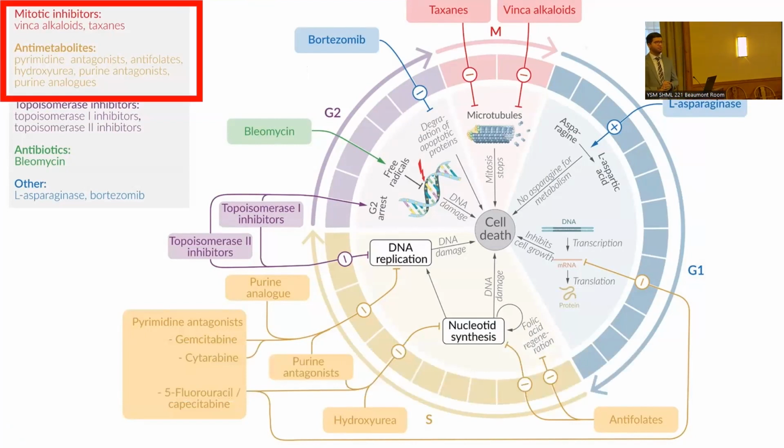The mitotic inhibitors essentially serve to stop the polymerization or depolymerization of the microtubules during mitosis so that DNA material does not separate properly, and that leads to eventual cell death. Secondly, the antimetabolites, for the most part, are modified nucleotides that are incorporating themselves into the DNA, again, causing DNA damage during replication and synthesis that will be sensed by the cell and trigger cell death.